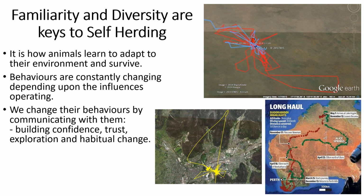There's three sets of photos there. The top right-hand one is tracking of cows with two separate different cows going off a single water point in a pastoral situation. The bottom left photo with yellow is actually a domestic cat, and that track is taken in central west New South Wales in a town. And the one on the right is actually a wedge-tailed eagle, a young one that fledged near Perth, and between March and May went all the way up to Lake Argyle in the north of Western Australia, and then came back home.